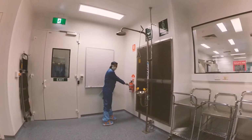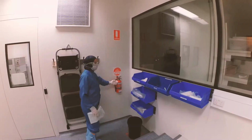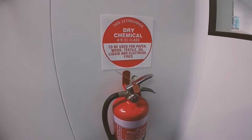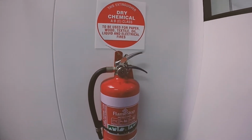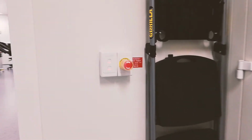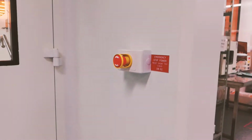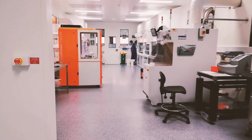Fire extinguishers can be found by the entrance of the Class 10,000 clean room and the Class 10,000 to Class 100 linking corridor. EMO, or emergency off, switches are found at the end of each bay. Take note of where these switches are so you're aware in the event of an emergency. Also, to avoid hitting the switch by accident.